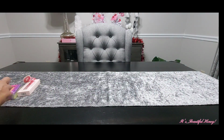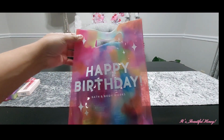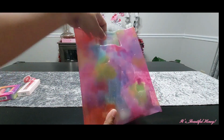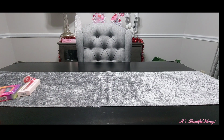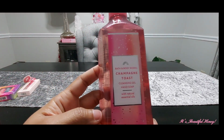She also received this cute little birthday bag from Bath and Body full of goodies. I thought the bag was just so adorable. It's so bright and vibrant with the colors. Okay, so we'll just get right into it. I'll just start pulling here from the top. She got some cleansing gel hand soap, and it's in the Champagne Toast fragrance.